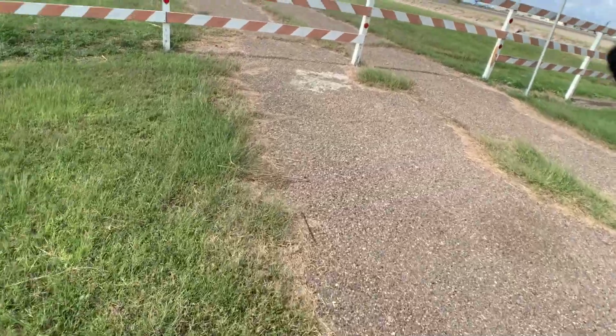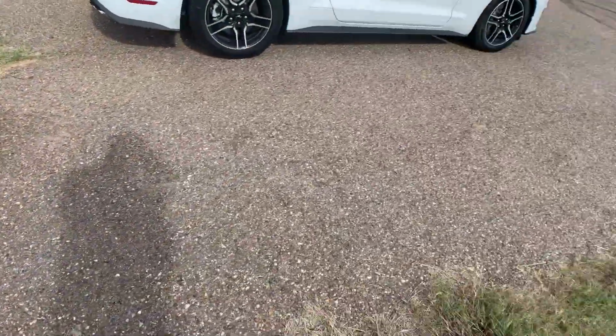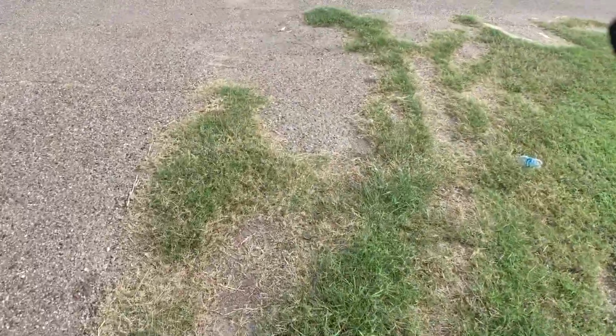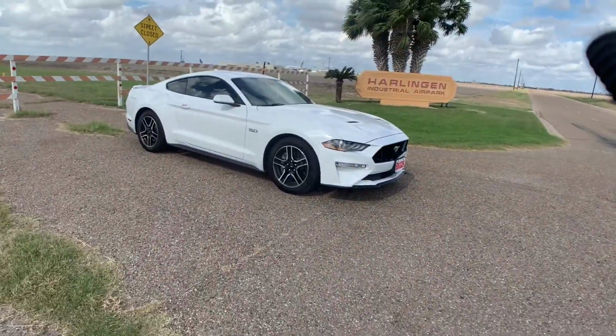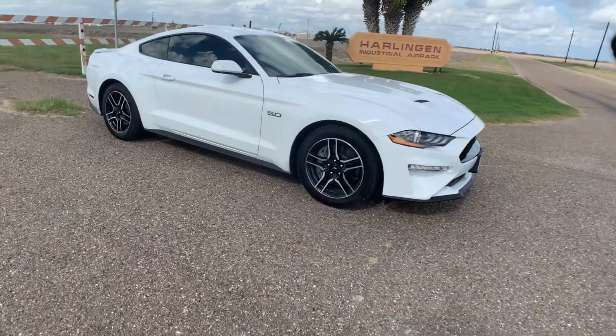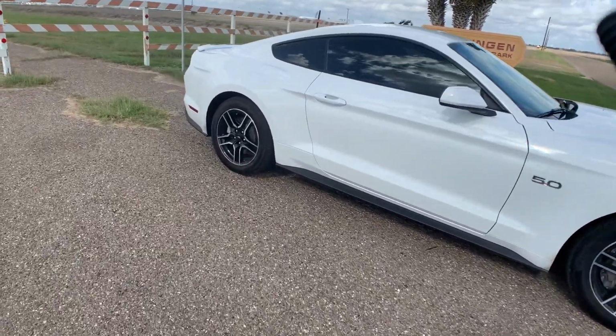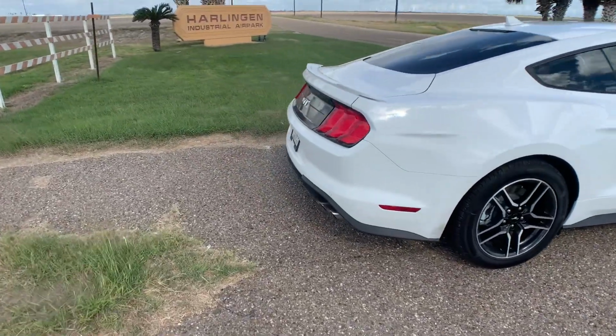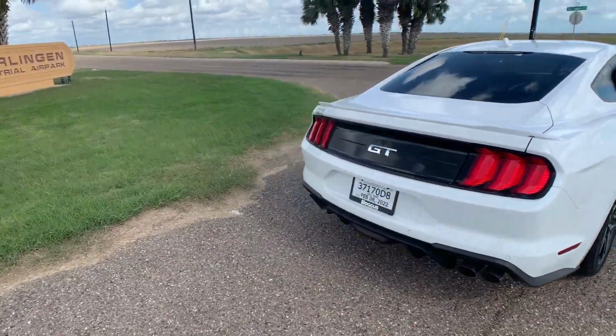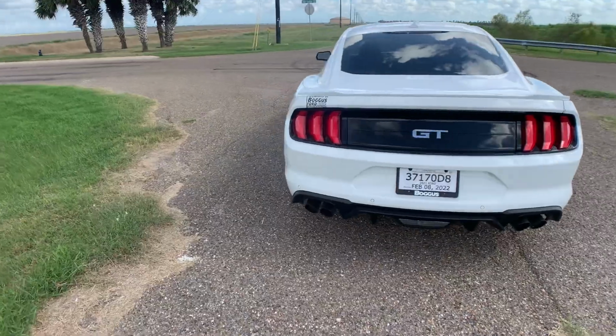So I want to go over a new car that I got to my left, and I got rid of my Ram. If you guys have seen the channel or been following me for a while, you know that I went from a Dodge Challenger to a Ram. Well, now I have this 2021 Mustang GT, brand new off the showroom. Got this car about 5 days ago in this video, maybe seven, depending on when I edit and upload.